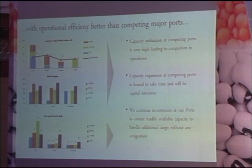The entire portfolio of the cargo that we are handling, and the way the cargo is being handled at the port, shows operational efficiency better than the competing ports. This is truly reflected in the numbers which have been shown as far as the capacity and cargo handling is concerned, with a reduced berth occupancy time and a lesser turnaround time. This directly or indirectly translates into various cost parameters while the cargoes are being handled at the port.